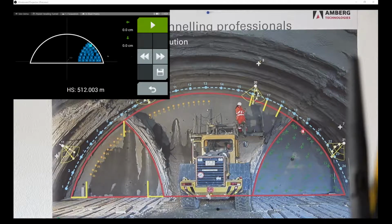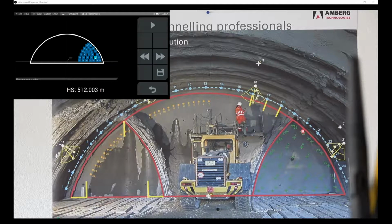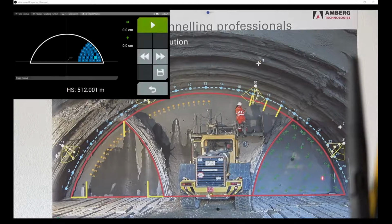I can also click directly on the screen, or I can just keep pressing the next button and marking one by one. Also, there is a possibility, as documentation, to store where I staked out the point. Just if somebody asks later, I can say this is where the point was marked. Okay. So it's good to always be on the safe side.